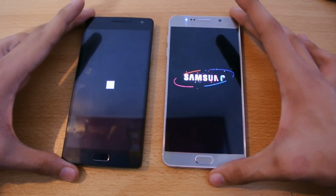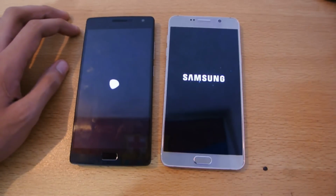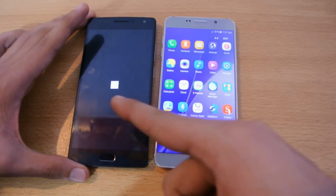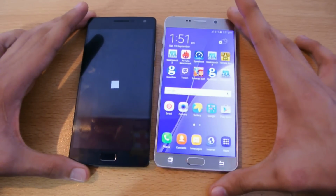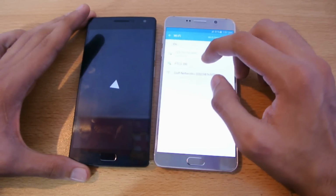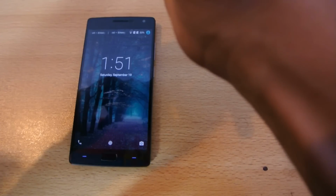So let's see. And as you can see, Galaxy Note 5 is up and running. Wow, the OnePlus 2 is really slow. Okay, seems like it's powering on. I'm just going to connect both of these two phones to the same Wi-Fi connection. Wow, it's taking a lot of time. Oh, it's on, so I'm just going to quickly enter the password.